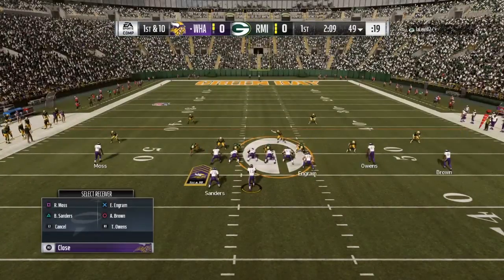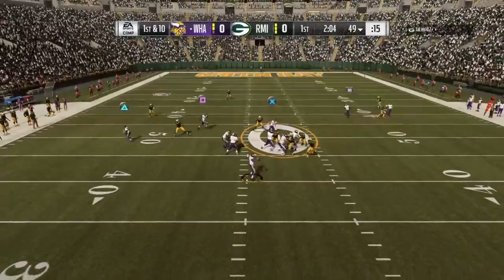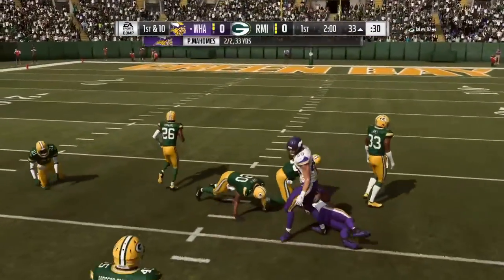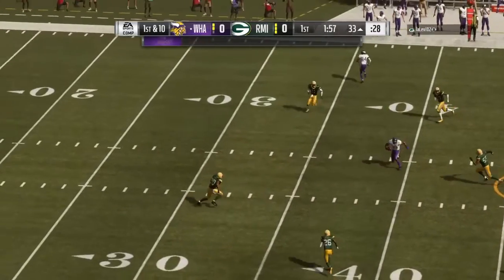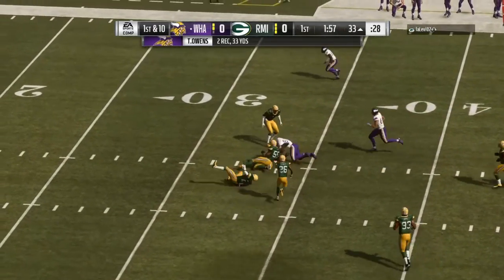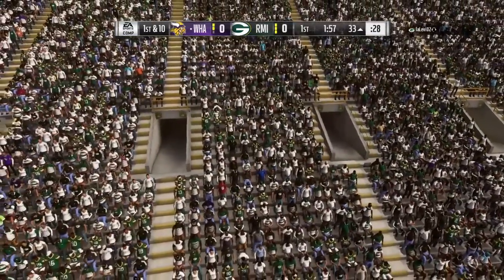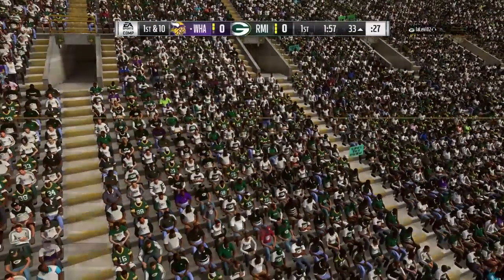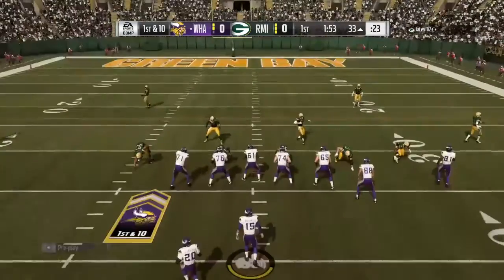Blue 45. Blue 45. Shotgun snap to Mahomes. Over the middle, that's caught by T.O. And he's corralled, but not before getting it inside the 35. They got 18 yards out of that one, and it gets him a new set of downs. Back-to-back good plays have him on the move on first down.